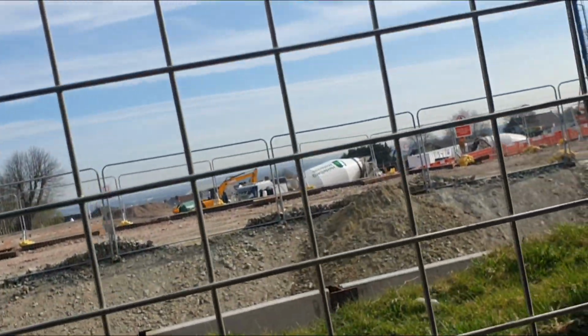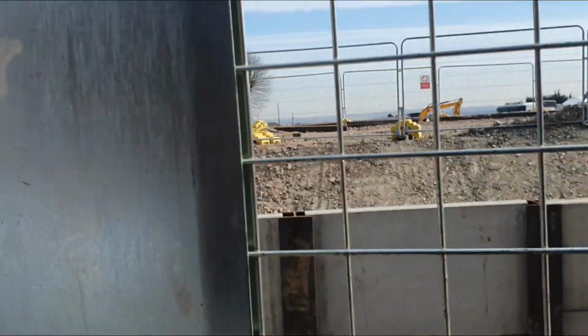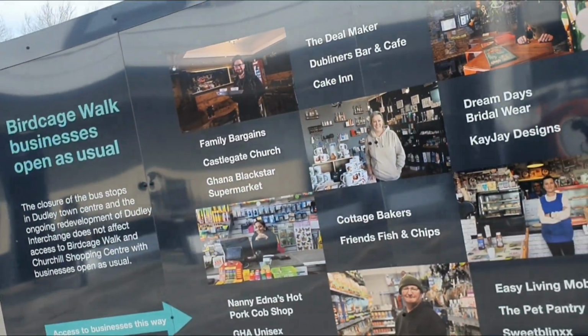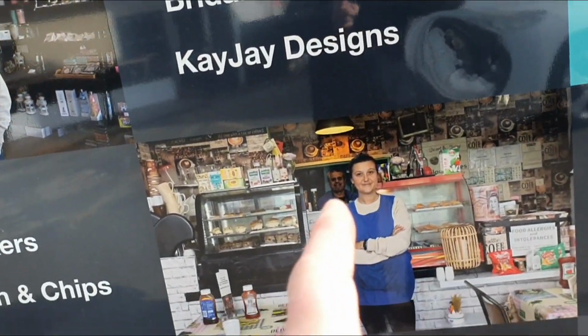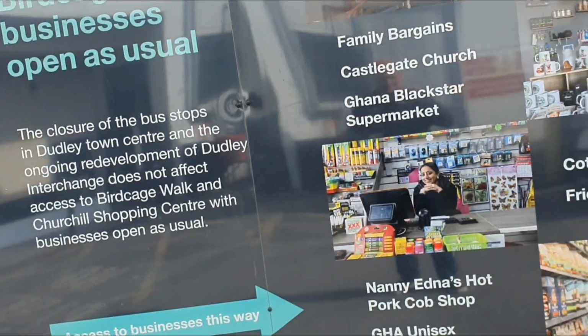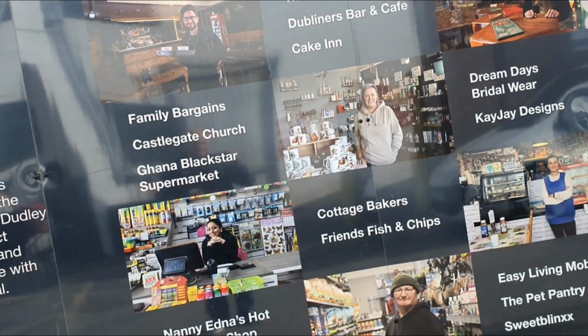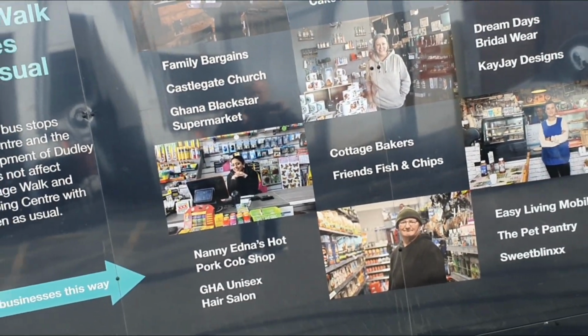There we are. Yeah, they've built all this up, look. And they've built all that up. And there's the businesses. There's Mick. Pet shop. There's all the businesses. There's the cafe I've just come past there. There's the Dubliner. So these people rely on the custom. These are the people, the livelihoods that rely on people coming into town.